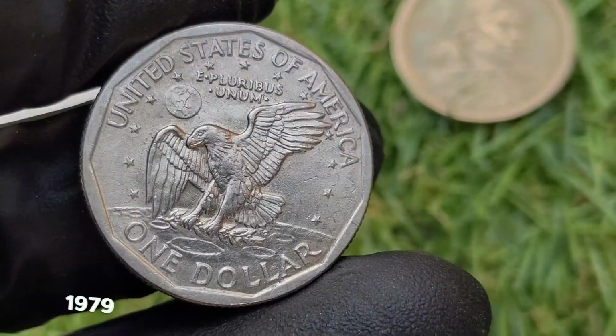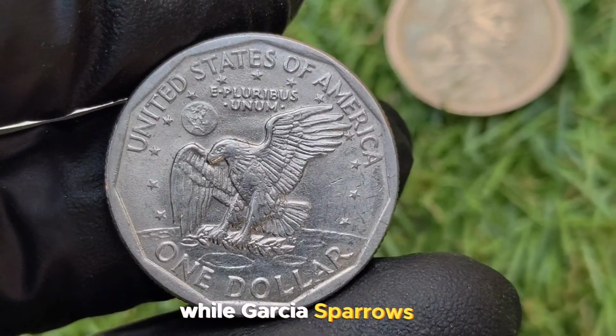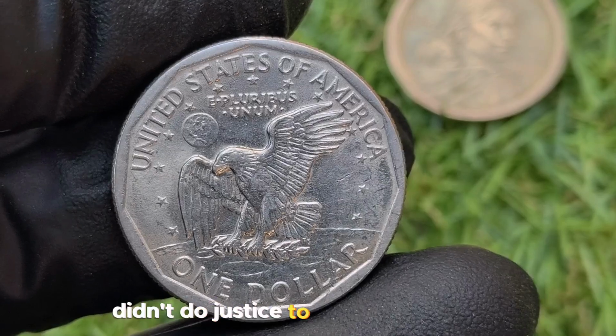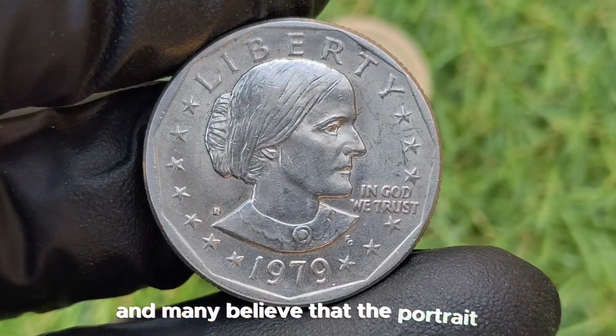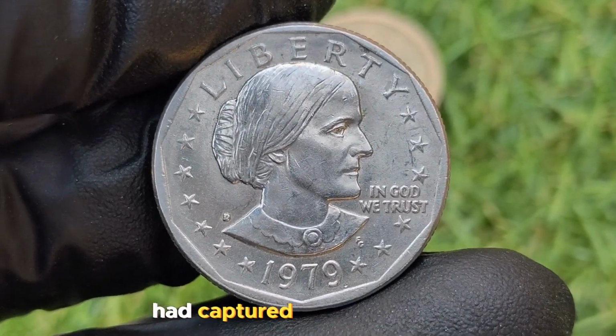The year 1979 is also positioned at the bottom of the coin. While Gasparo's design was intended to portray Susan B. Anthony with dignity, some critics felt that the image didn't do justice to her significance in American history. The design was widely regarded as unflattering, and many believed that the portrait didn't reflect the power of her legacy as much as other coin designs had captured their subjects.